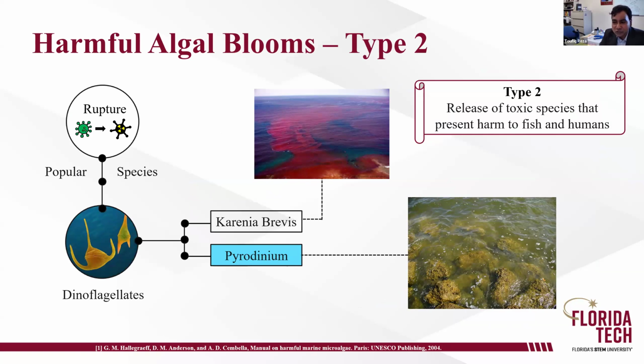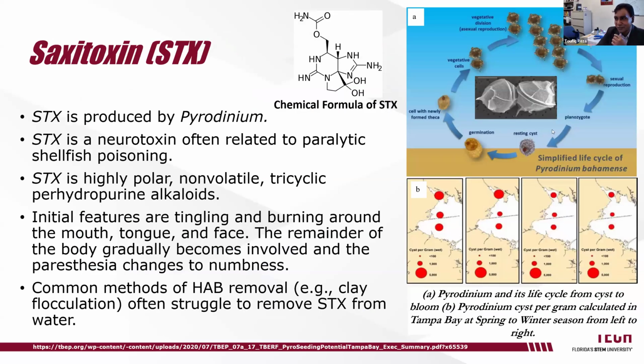But we also looked into pyrodinium, and this is the project that is funded by Tampa Bay. So we're going to talk about pyrodinium and saxitoxin. The slide actually came from one of the projects funded by Tampa Bay. I think it was run by FWC, FWRI. It's a very good project, and I was reading about it. It was funded in 2020, I guess.